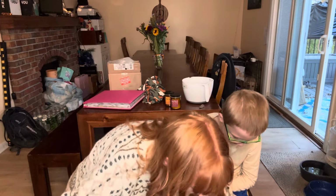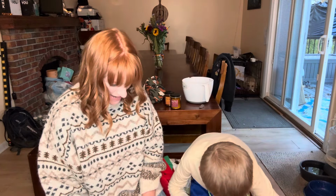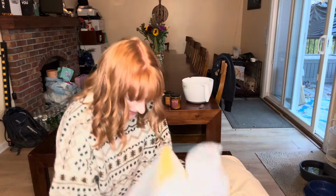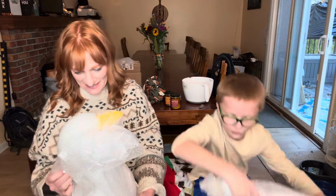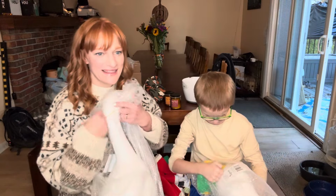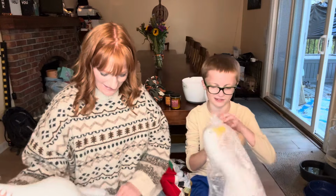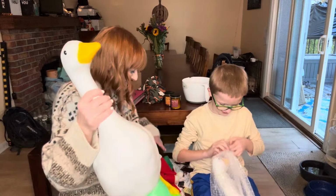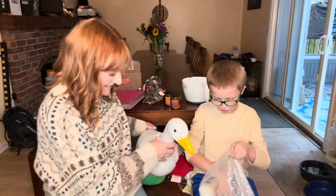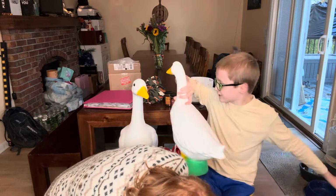What else is in here? Oh, wait a minute. Wait, a duck? I think I know what this is. The Untitled Goose Game. So, I think that these are... How do I open this? Oh, it's not glass. I think these go on the ducks. Oh my God, Mom! It's the Untitled Geese Game!